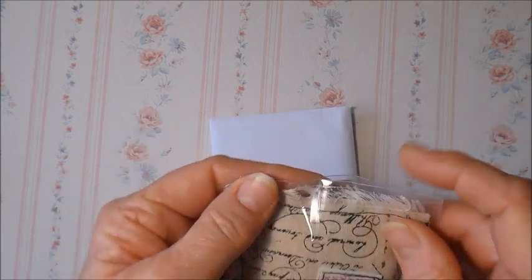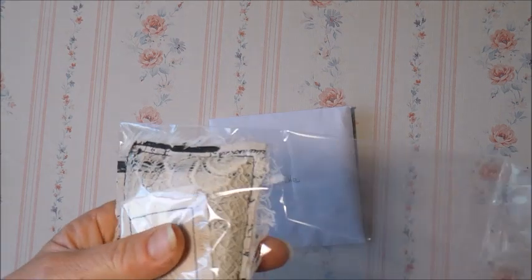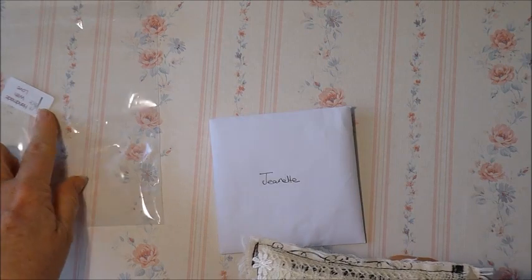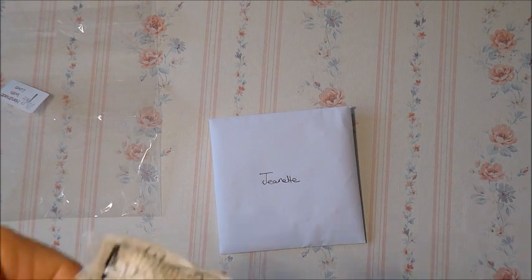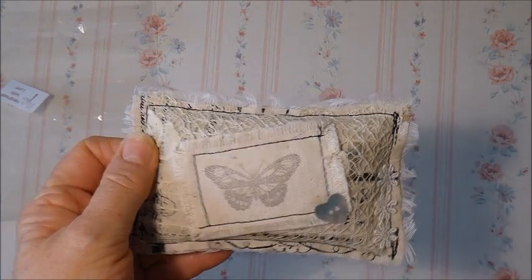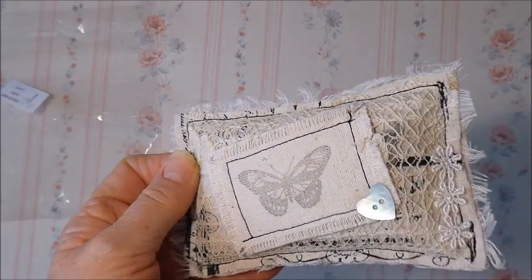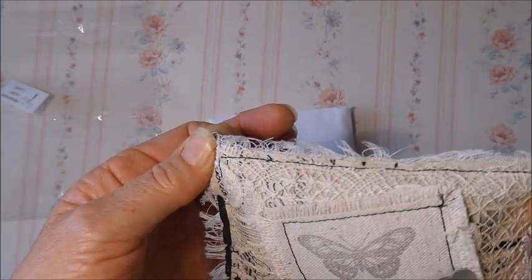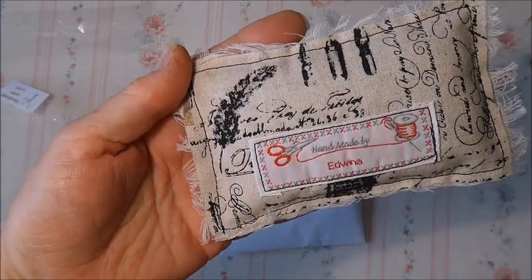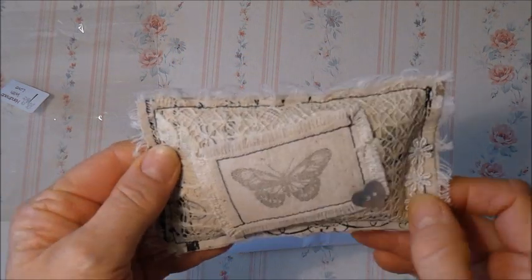Isn't this beautiful? This is a lovely sachet she has made, and I love sachets. I love the little sticker you put on that. Oh, it smells divine. And she's got a little mother of pearl button on there as well, and a stamped butterfly. Isn't that beautiful? With the lace and the little daisies. She's stitched all around that, and she has her tag, handmade by Edwina, on the back. And that smells gorgeous, Edwina. Thank you so much for that.